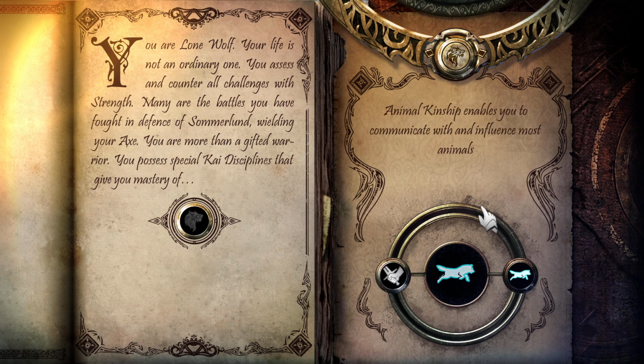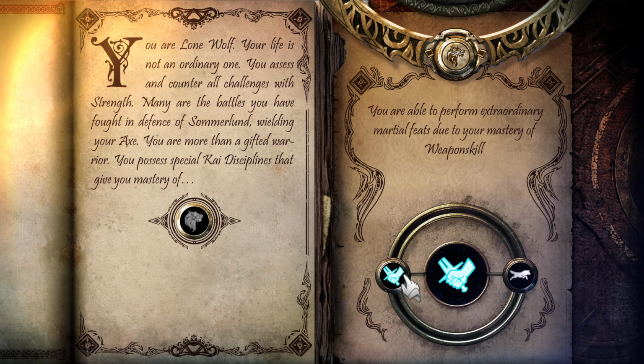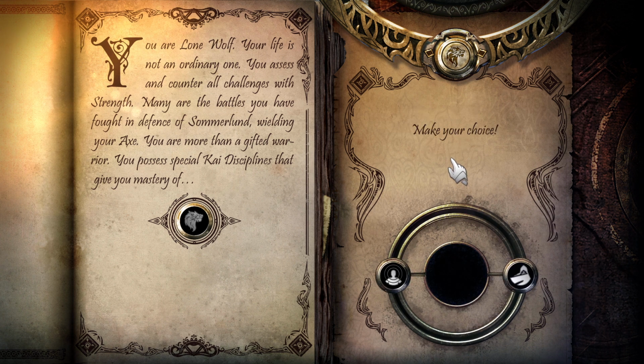Make your choices. Animal Kinship enables you to communicate with wildlife and influence most animals. I love this one, and I always want to get it, but let's talk about the fact that we're going to have to do a lot of murder in this game. So... Hang on again. Sound balance is all over the place in this game. But yeah, so we're gonna go to Weapon Skill. A Jedi. Yeah, we're essentially going with a Jedi warrior.